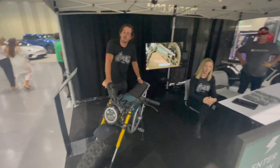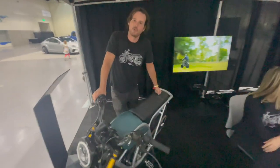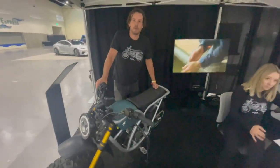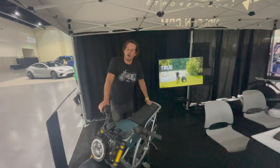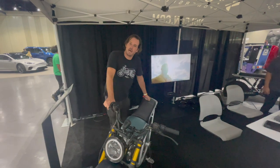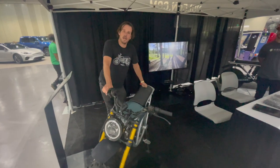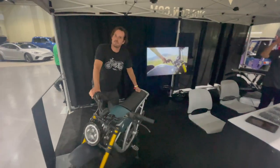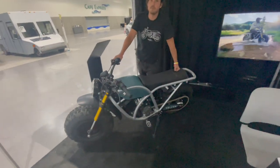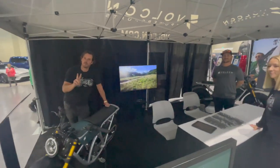Tell me a little bit about this unit. Yeah, so this is our Grunt. We're Vulcan, an e-power sports company. Our first product, the Grunt, is a dirt utility vehicle. It's an electric dirt bike. About 75 miles of range with both batteries in it, 40 mile an hour top speed, 75 foot-pounds torque. It's got towing capability. Wow, very cool. This is my first time ever seeing it. Looks like it's very well built. Looks sturdy as heck. I encourage you all to check out Vulcan and see what other products they have. Bye, guys.